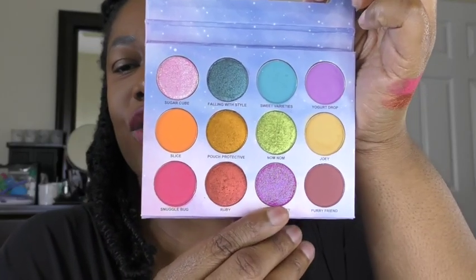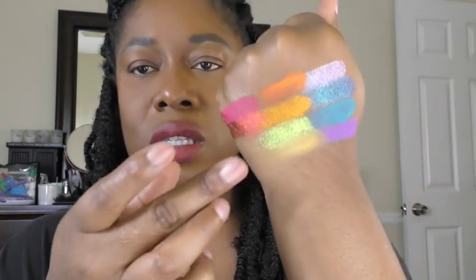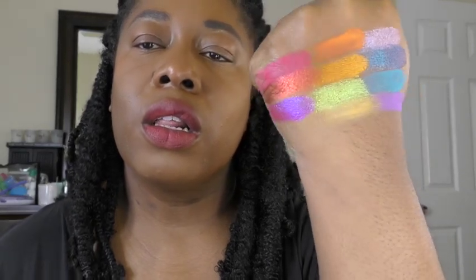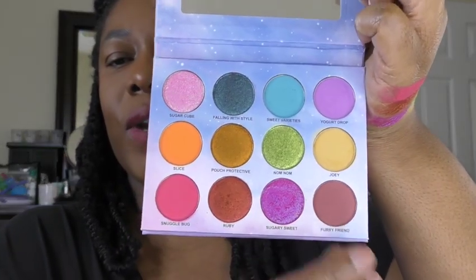This one here is Sugary Sweet. Like me! Oh, Sugary Sweet. That's pretty. And the last one in this row is called Furry Friend.